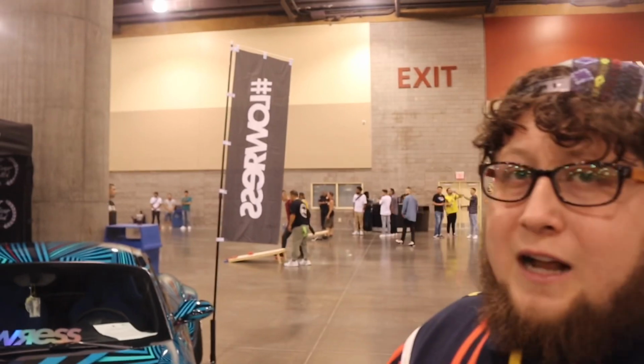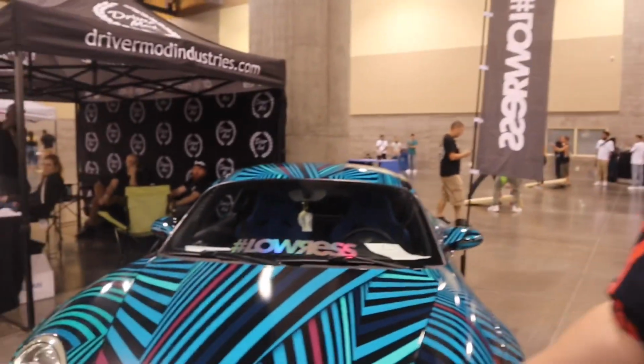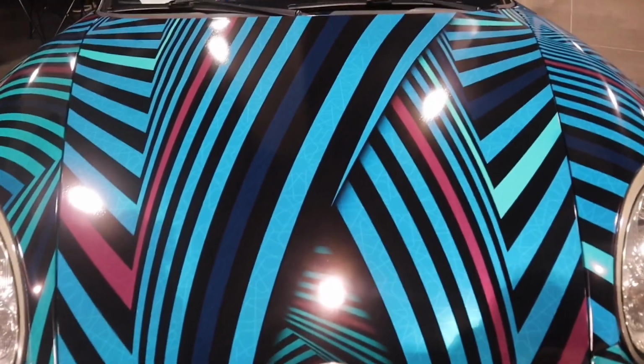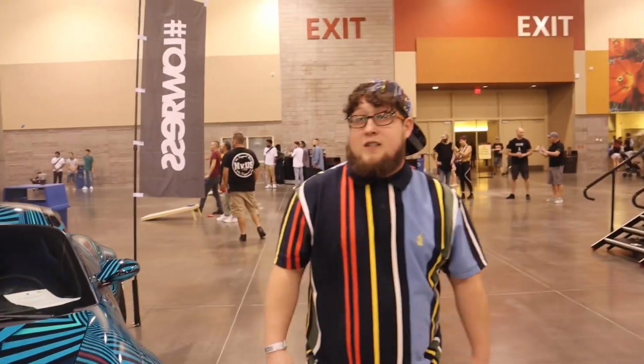I love this wrap, and it's so unique. You can tell this is obviously a custom wrap, not just custom wrapping the car, but this wrap itself is one of a kind. You will never see anything like this. This will be impossible to duplicate. Yeah, this is cold. This is a real showstopper, show car type of build here.